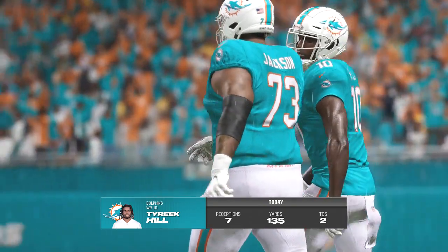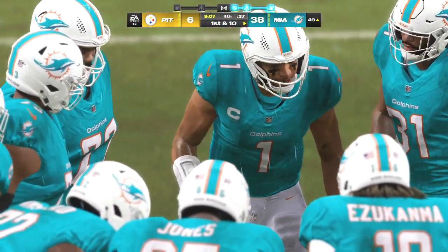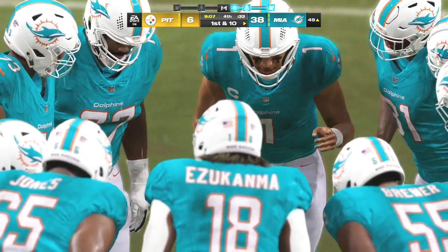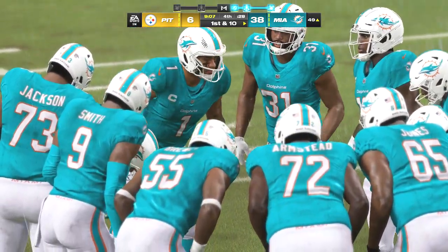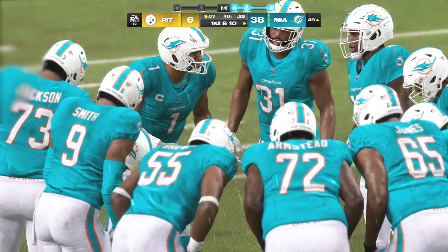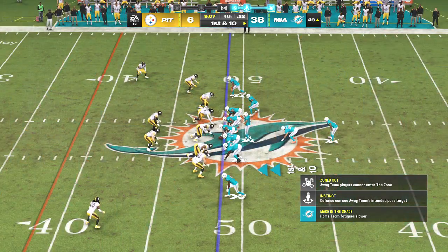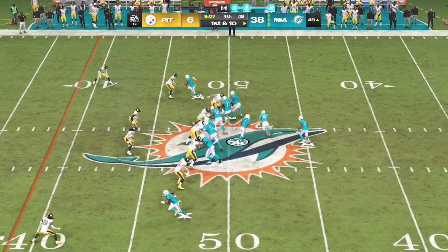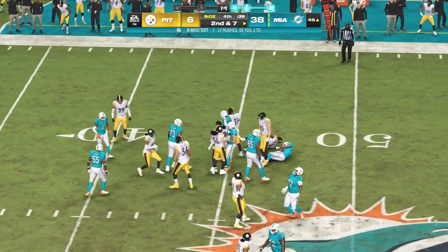The Dolphins offense now heads back on the field. And after the interception, they are sitting in an even better spot with the ball and a comfortable fourth quarter lead. On 1st and 10, it's Mostert. He'll take this to the 46.